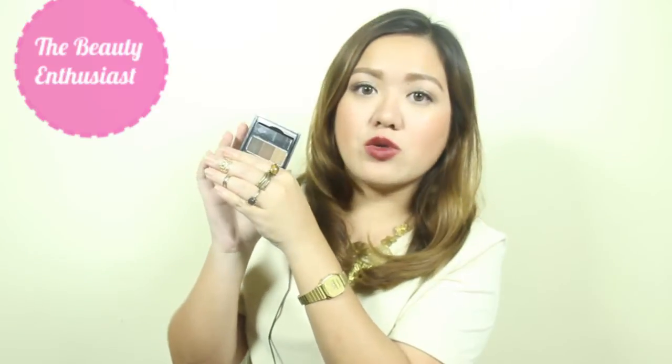And for only 300 pesos, this is a very bang for your buck type of product, because I've been using this nearly every day since I purchased it, and it looks like I hardly made a dent still. So the best way to apply this is using an angled brow or liner brush.